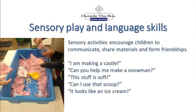Putting sensory bins in your program really welcomes a lot of social interaction. Sensory activities encourage children to communicate, share materials, and form friendships. In this photo, I made some homemade kinetic sand. Here are some of the things that I noticed the children were saying.